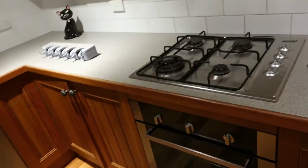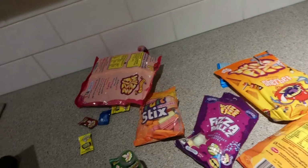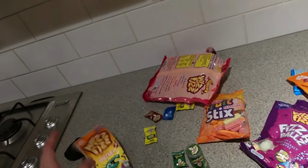Honestly, we've lived on candy today because we just haven't had any food because we don't have any gas, so we can't use the stove. We don't have a fridge yet. We have an oven, but we've got no crockery, so we've been eating Sterling's candy that he got from the Easter show.